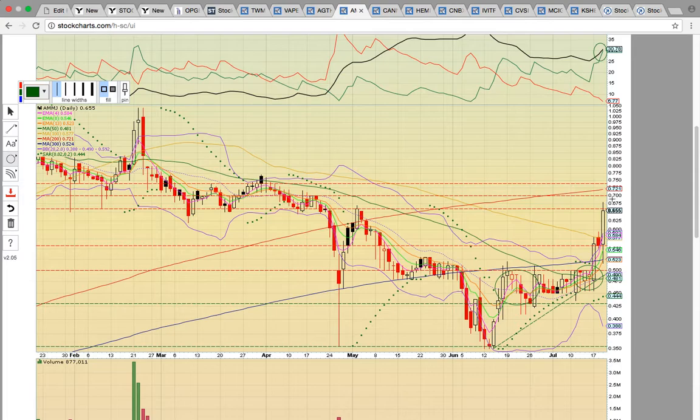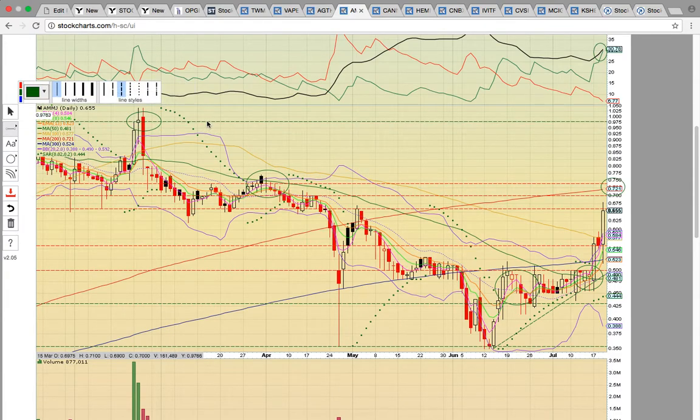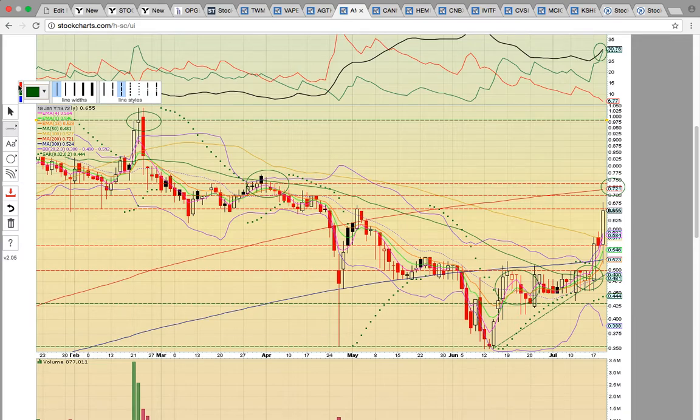We want to see that level turn into support, and then the next key level to break is this 200-day simple moving average at 0.721. Notice it's lined up with horizontal resistance from back here in March. So this is going to be a big resistance level to break. If it can do that, then you could be talking about a run back up here to dollar land. Okay, that was the previous high back here. And so that looks like where the share price is headed.